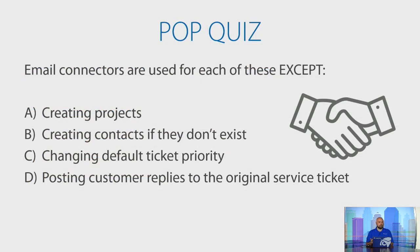And so just a quick pop quiz. The email connectors are used for all of the following except.